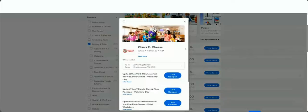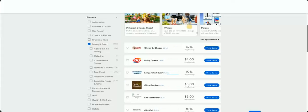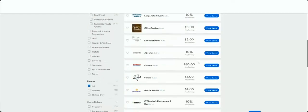If you have kids, Chuck E. Cheese, you know, up to 32% off. All you can play games, almost 49% off. Packages. I mean, there's all kinds of cool stuff there. Dairy Queen, I go here way too often. 99-cent Blizzard with the purchase of a Blizzard. I would definitely be using that one.